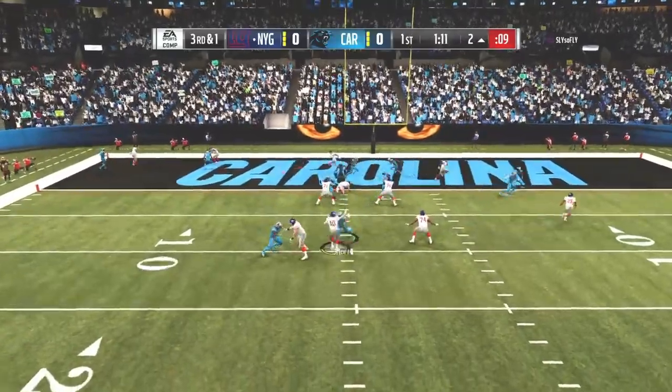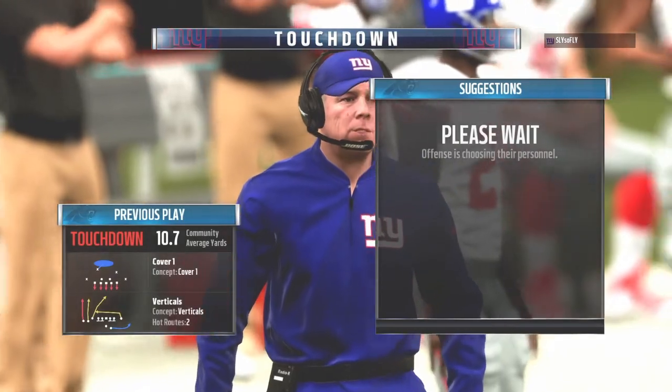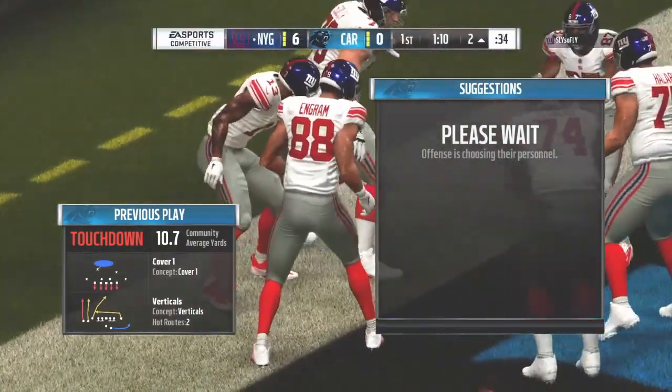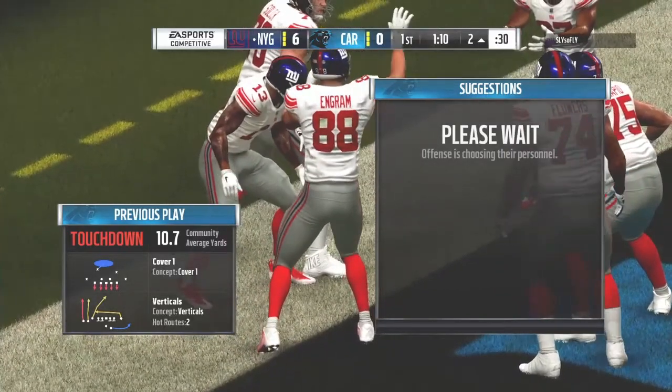Manning now on 3rd and goal. And Ingram's got it. Touchdown, Giants. Evan Ingram, a 2-yard touchdown grab. And the Giants are going to take a first-quarter lead.